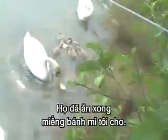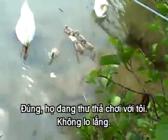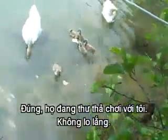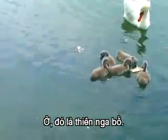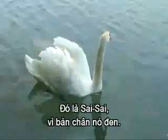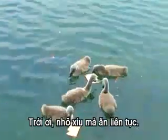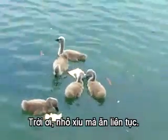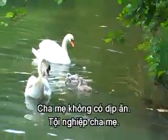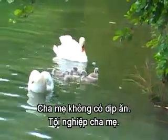They were already eating the bread that I gave. Right, they're relaxing with me. They don't worry. Yeah, he's the father, all right. He's sai-sai because he has black feet. The other one has a lighter color. Oh, that's so small, but they keep eating. Parents have no chance. Poor parents. My God.